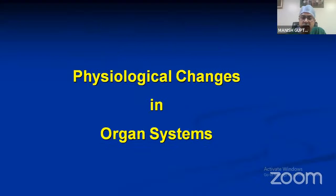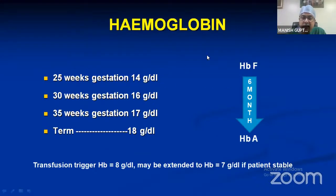Now, coming to physiological changes in the organ systems that make the pediatric population different from adults. A term infant has hemoglobin of fetal type that has a little more affinity to oxygen and less affinity for offloading oxygen to the tissues. So this makes the term infant have more chances of hypoxia as compared to adult patients. And it takes about 6 months for the term infant to gradually shift from fetal hemoglobin to adult type of hemoglobin.